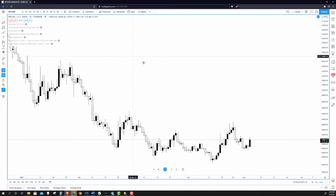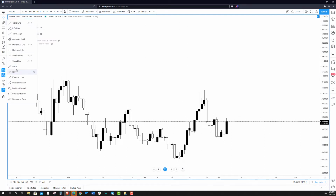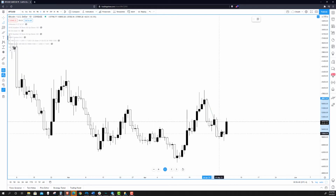My point of doing this wasn't to say this, but this is like a flag. This is like a flagpole, this move right here. See this? This is like a flagpole. This move up. And then we have the flag pattern itself, which is this. Now, Bitcoin broke out actually below that.